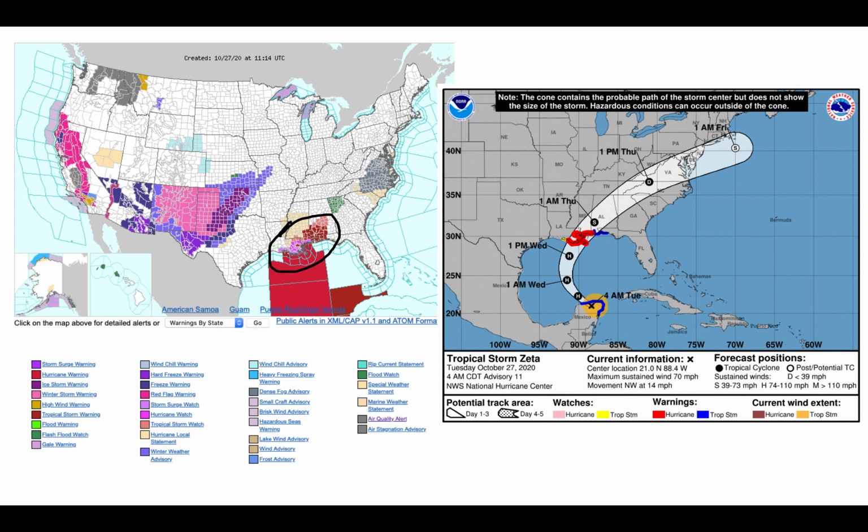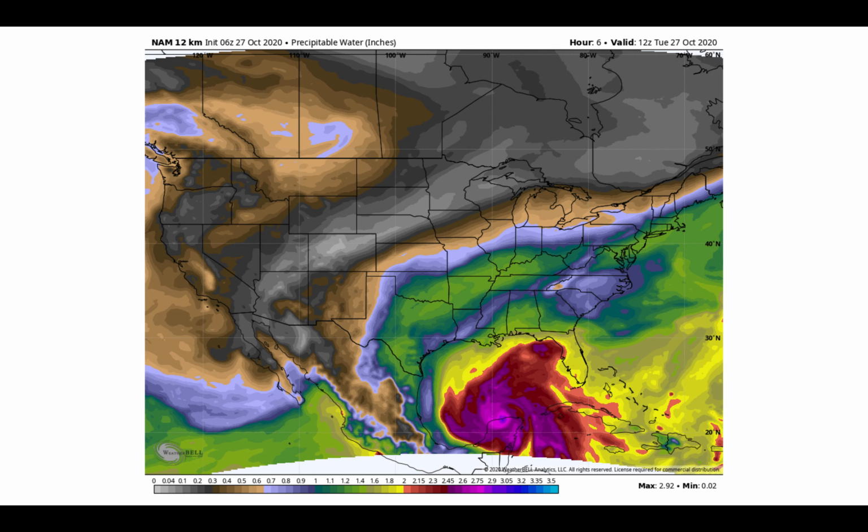Zeta will then be expected to weaken, of course, as it makes landfall, down to a tropical storm as we get into Thursday morning. So by the time Thursday sunrise arrives here, Zeta's circulation should be somewhere over southwestern Alabama, again as a tropical storm, weakening to tropical depression status by Thursday afternoon, quickly accelerating off to the east and then kicking itself off across the Atlantic Ocean as we head into Thursday night.